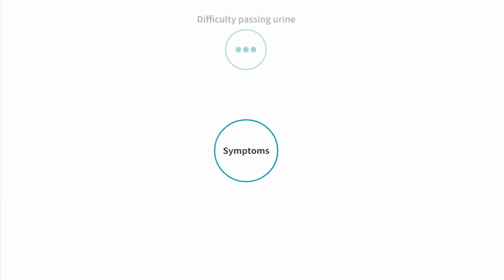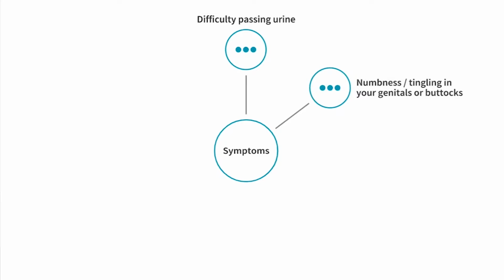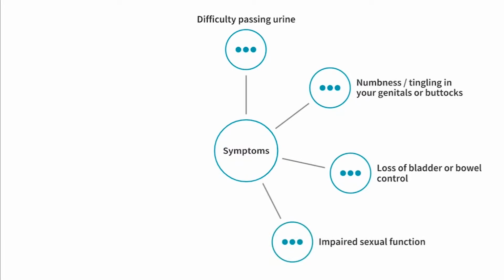The following symptoms are rare, but you should contact your doctor or physiotherapist as soon as possible if you experience any of them. Difficulty passing urine or having the sensation to pass water that is not there. Numbness, tingling in the genitals or buttock area. Loss of bladder or bowel control. Impaired sexual function, such as loss of sensation during intercourse.